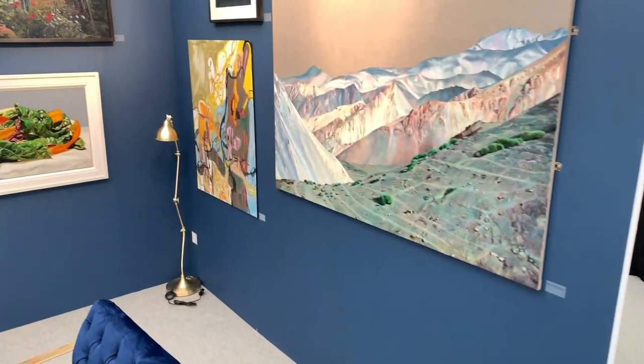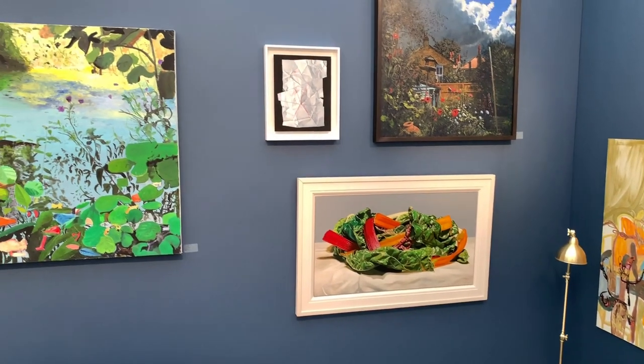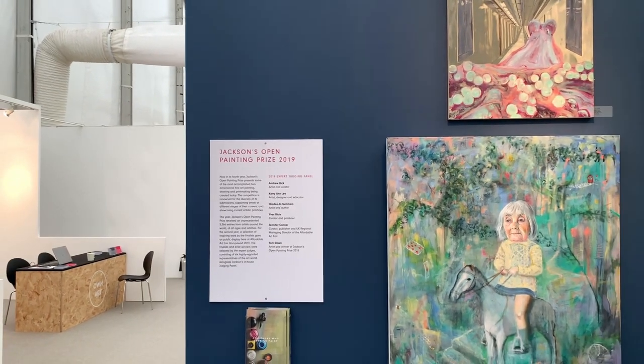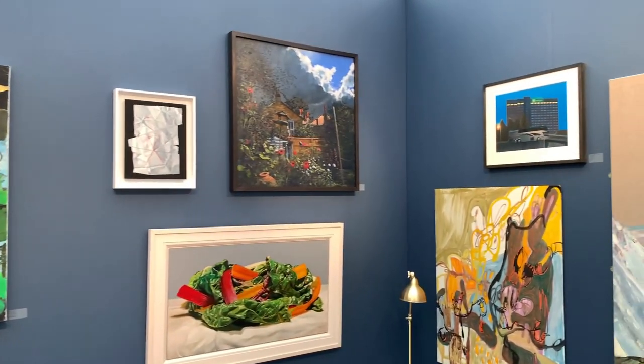These are the winners of the Jackson's Open Painting Prize. It's quite a long one. Fourth year this thing goes on. 5,366 entries from all around the world.